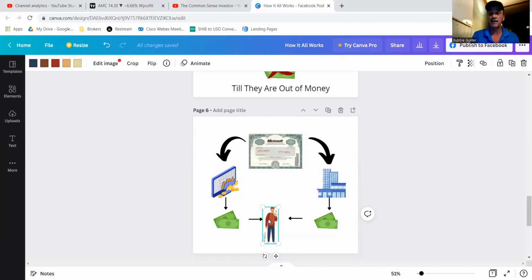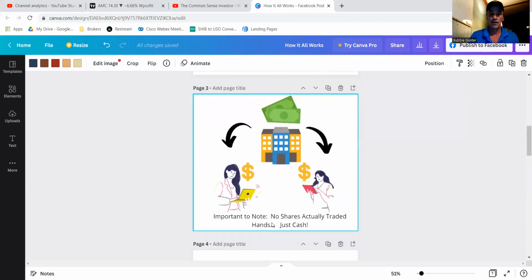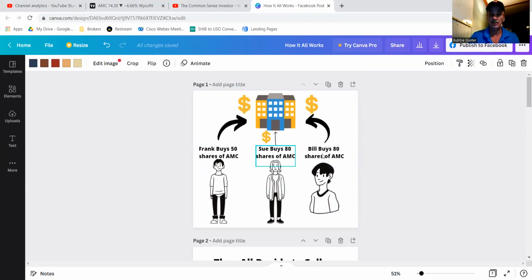If you bought AMC at $17 and it's at $77, they will have to sell a share of Microsoft on the open market, get the cash, and pay you when you hit that sell button. That is important. They do not have to honor this until you hit the sell button. That's the confusion part that people are missing.